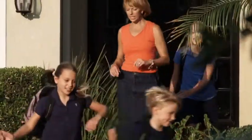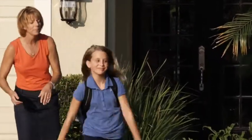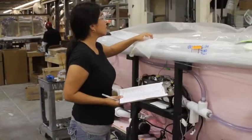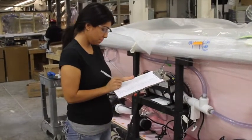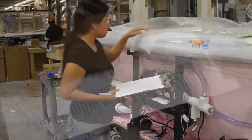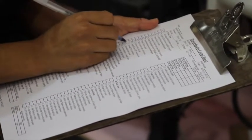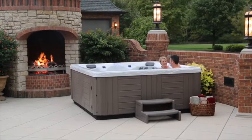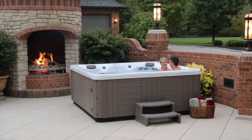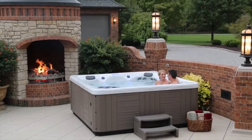Enhanced safety and quality. We know that keeping your family safe and sound is the most important thing. It's also important to Master Spas. That's why we use advanced testing to meet or exceed the most rigorous safety standards. In addition, each Master Spa must pass over 100 quality control tests before leaving our manufacturing facility. We're confident in our level of safety and quality, and you can rest assured that with proper care, each of our spas will last for years to come.